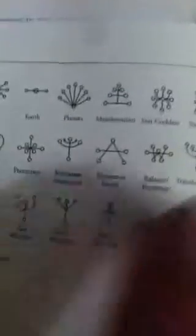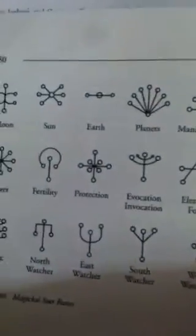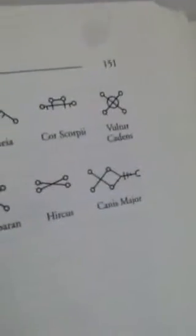And these are the actual star runes. See? They can go with the constellations. And then this is the talismanic star symbols. These are the names of the constellations.